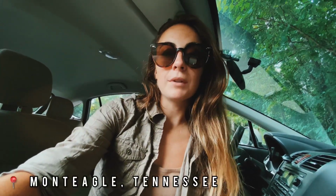Guys, it is day 2 of us exploring the South Cumberland State Park. We are at the Savage Gulf area. It's a really big state park, so there's a bunch of different areas you can explore. So today is Savage Gulf, and I'm super excited because, again, there's just a bunch of cool random things to do. So we're just gonna go explore. Let's do it.